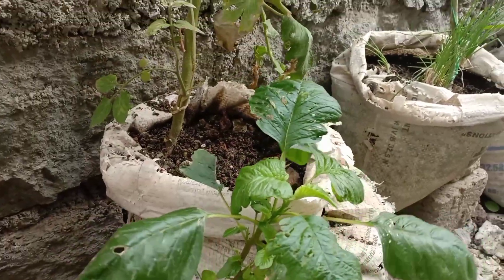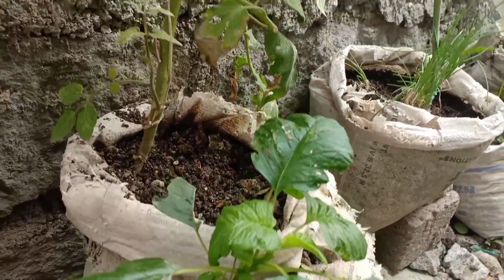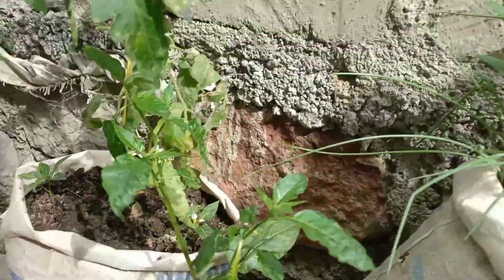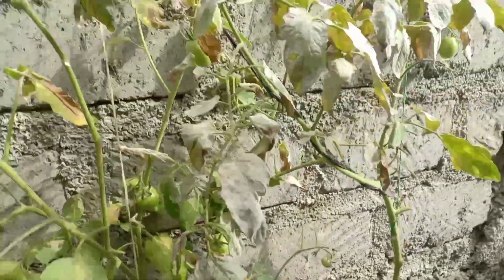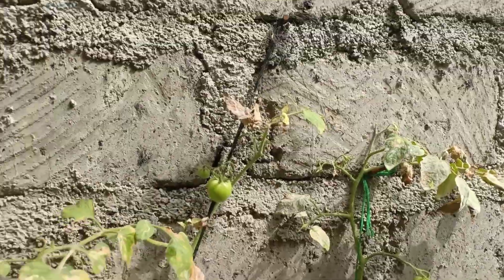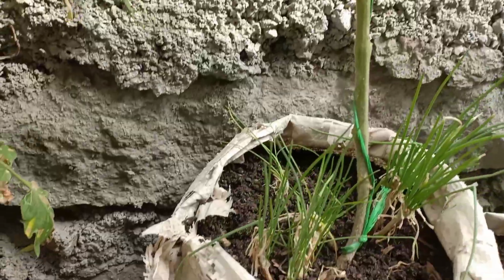We have another vegetable here that is called muchicha. Normally this vegetable can be eaten on its own, or it can be mixed with this managu, and it becomes very delicious. And here you can see tomatoes that have already been harvested. They have been harvested, though they have some fruit still on. We have spring onions also there.